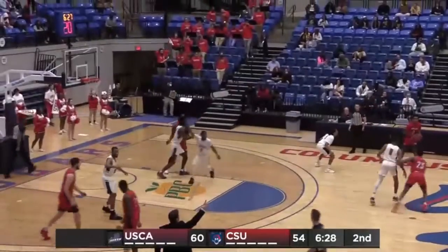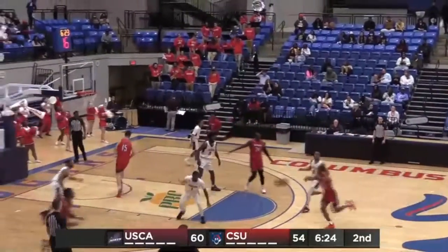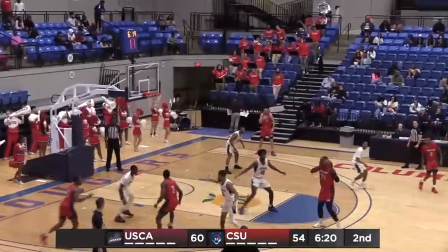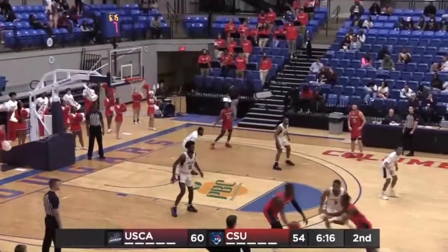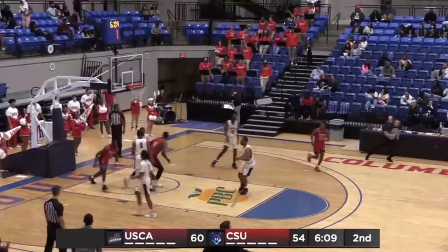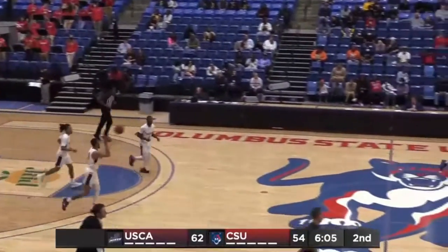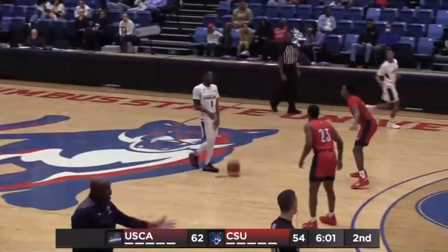Still a long way to go. A lot's going to happen in this before the final score's in the book. Pacers with it. Horn behind the arc on the left side. Najai, high post. Puts it on the floor. Needs some help. Going to hand it to Horn. Horn driving in the paint. Shot is up and good. Boy, that is a tough shot by Terry Horn. My goodness, 62-54 Pacers.